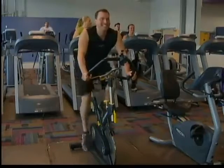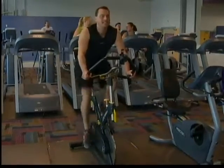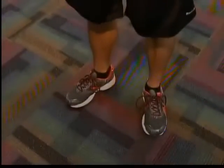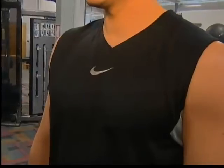Absolutely. Here's Jeff. Jeff is the perfect example of someone who's going to be pushing it a little bit harder at the gym. He might be running, he might be cycling. His shirt is wicking material, which is going to help pull sweat and moisture away from the body, which is going to keep you cooler, and it's going to keep you dry. It's going to be much more comfortable.